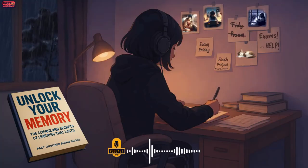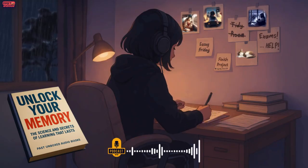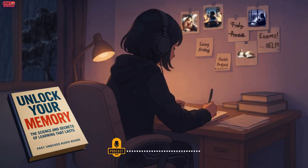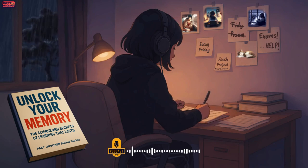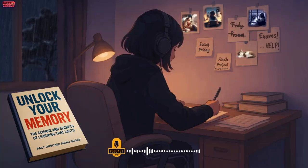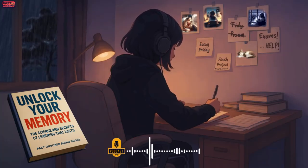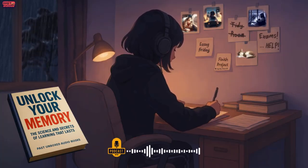They adapt. Your personalized memory system might combine spaced repetition for review, active recall for mastery, storytelling for context, multi-sensory learning for strong connections, lifestyle optimization for mental clarity. Track what works, refine, improve.